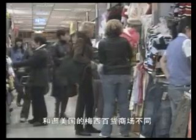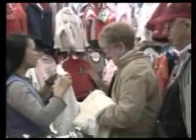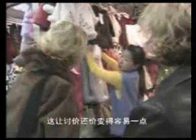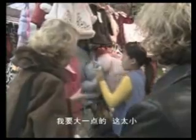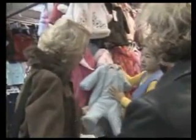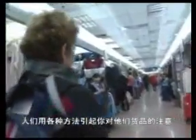Unlike a stroll through Macy's, wandering through this market can be like running a gauntlet. Salespeople will do their best to get your attention and hold on to it. Luckily, most of them speak some English, which makes bargaining much easier. Yeah, but not as big. This is small. How big is that? Oh, okay.